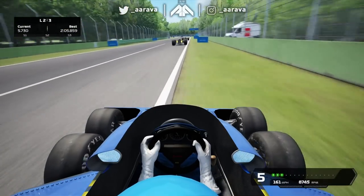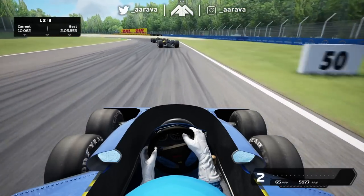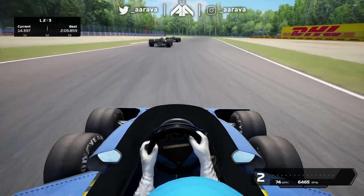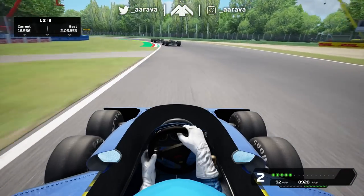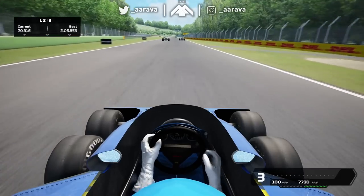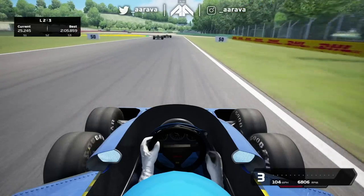grip. Oh no, don't touch the grass there. That was nasty. Right, easy. Second gear, not too much throttle. Now we can get the power on. Oh, bit of a wobble there. It's fine, it's fine. Hold it. This is a nightmare. It really is. Handful of a car. Big handful.